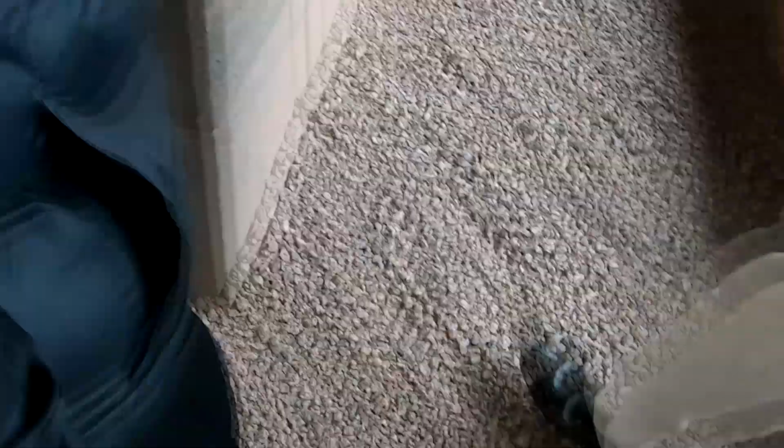And this is basalt, right? Yes, basalt. Basalt, andesite. Yeah, andesite.